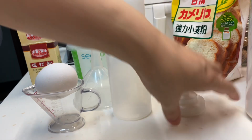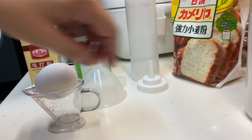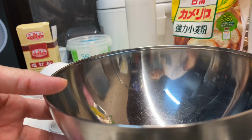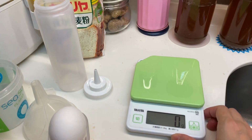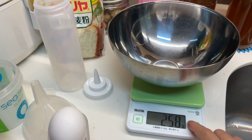Let's begin. For the liquid, we will have 20 grams of coffee to boost the whole thing up. A comedic adventure awaits. For culinary perfection, my mixing bowl and this kitchen scale. Culinary perfection achieved.